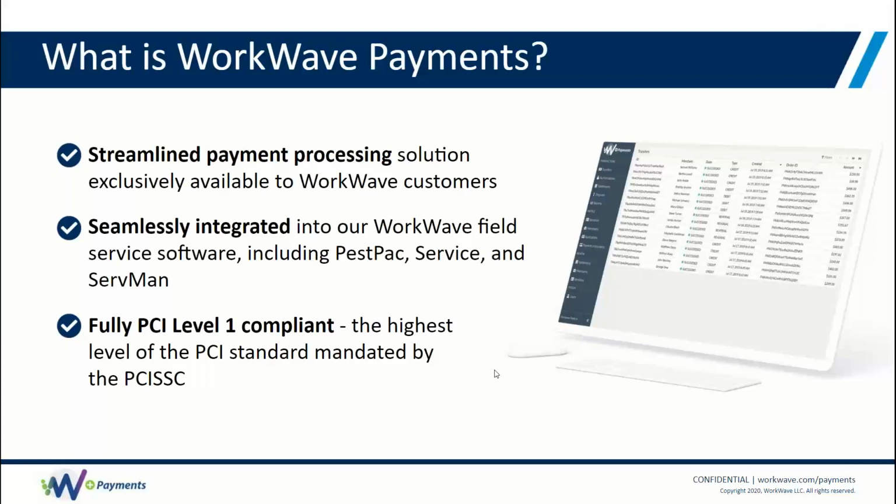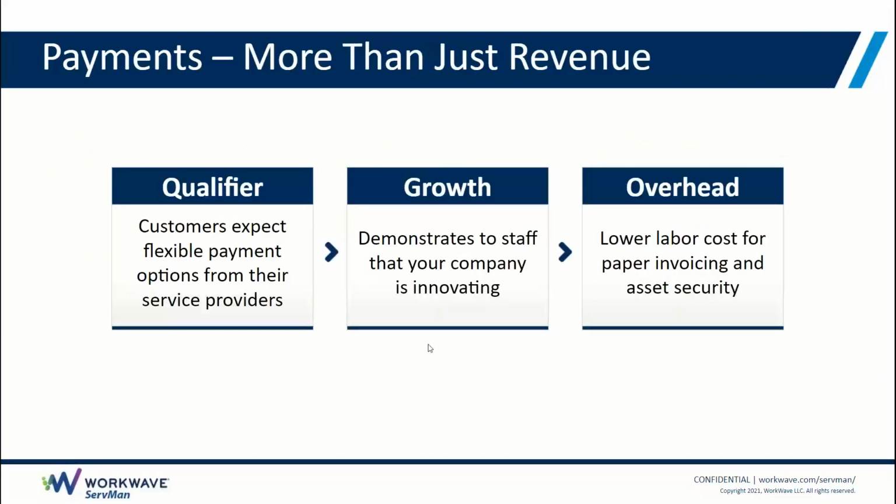One of the strongest features of WorkWave Payments is that it's fully PCI Level 1 compliant. It's the highest security standard in the payment credit industry, which means that WorkWave's invested in credit card security, so you don't have to. I know a lot of our ServMan customers are already processing payments through ServMan, but this slide is a reminder of the importance of digital payments and having a solid partner in taking those payments. Digital payments offer more to your customers who expect flexible and convenient payment options. They offer more to your employees, making their jobs easier and demonstrating growth and innovation as a company. They also offer more for you in terms of reduced overhead, both labor and asset security overhead.